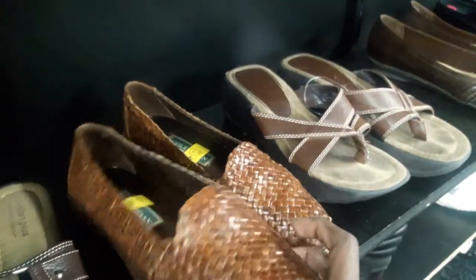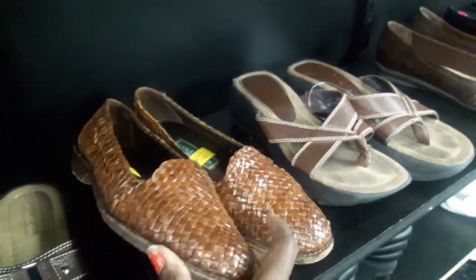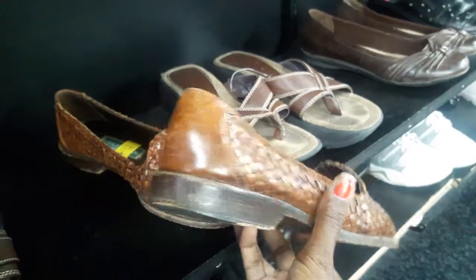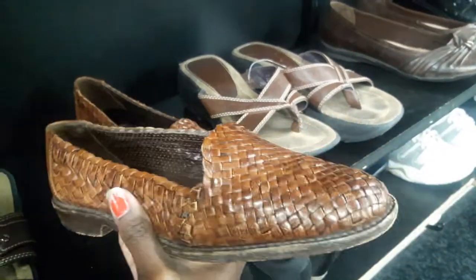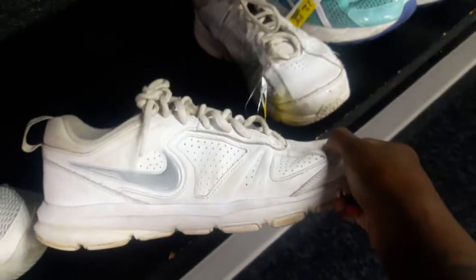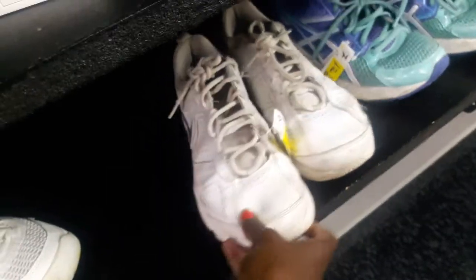These are cute too, like a grandpa little loafer shoe. You could throw it on with pretty much whatever you want, like jeans and a tee. I love it, and I love the color, chestnutty. And next to them, we have some Nikes. Could use some love, but not too bad.